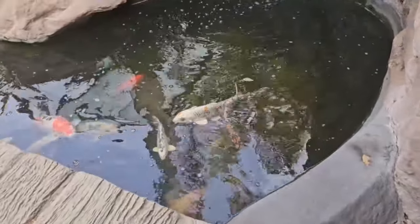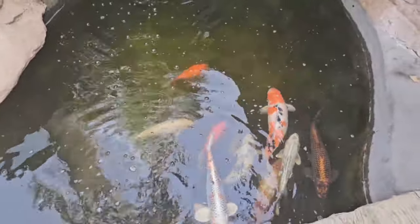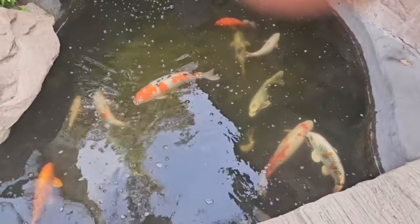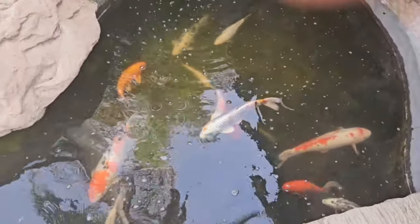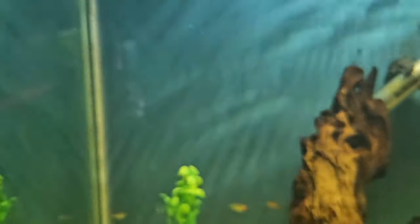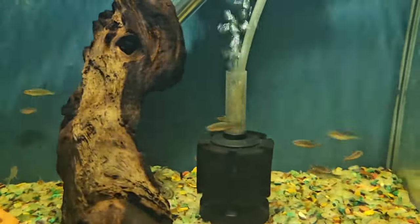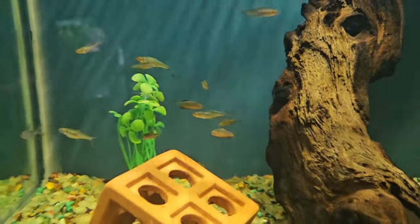Nice koi on the outside as well. I like these koi. You can see from the top in good condition, the backs aren't pinched. They've got good luster going on there. Some nice looking fish. Do you keep freshwater tropicals? Do you keep koi? Do you keep seawater fish? Who keeps all of them? Who's got a seawater tank and a freshwater tank and a koi pond outside, and is still happily married? I'd like to know. Let me know.